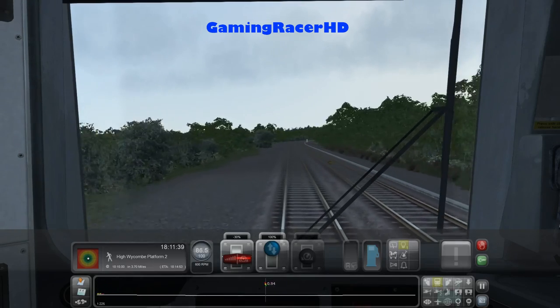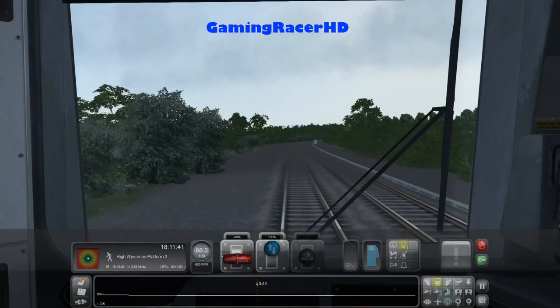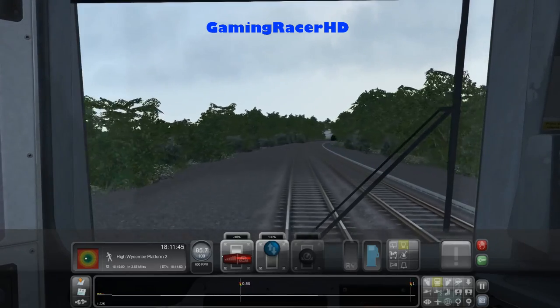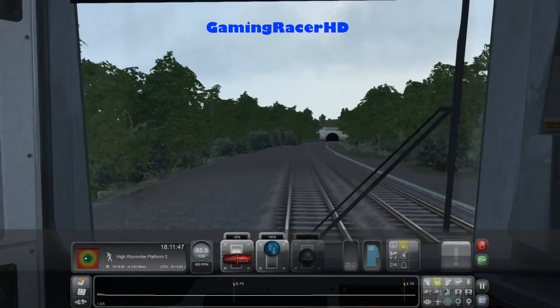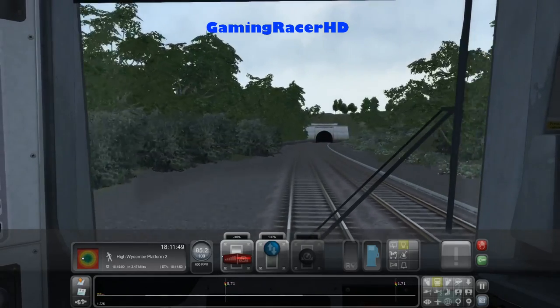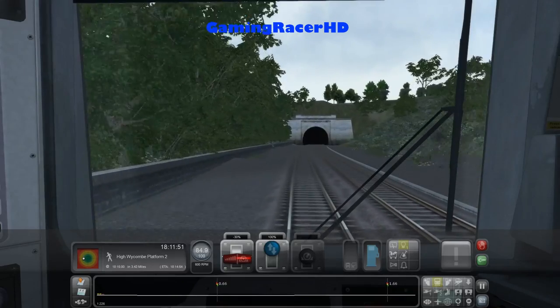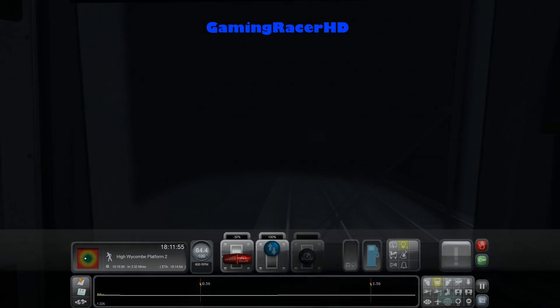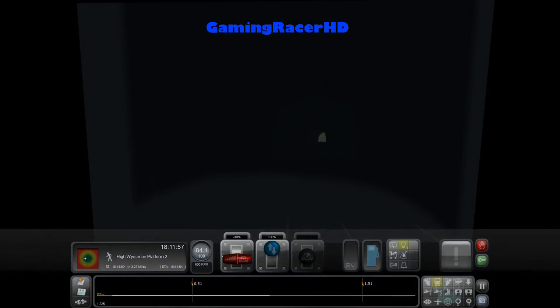I do want to show you the route on the map thing, so I'll show you that once we reach High Wycombe Station. If anyone lives in High Wycombe, let me know in the comments below. And let me know if it's lifelike, basically. Has Just Trains done a good job in terms of making it similar to what it looks like in real life? Let me know.